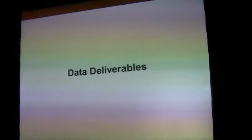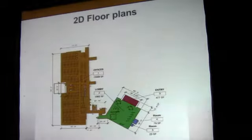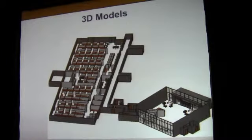So what do we deliver with this kind of data? What are the deliverables? Well, like I mentioned before, 2D point clouds, 360-degree imagery from the video camera that's integrated with the system. You can view it all on web-based software. You can produce these 2D floor plans from the data that can be used for construction or assessment or demo projects. 3D models as well, easily generated from them.